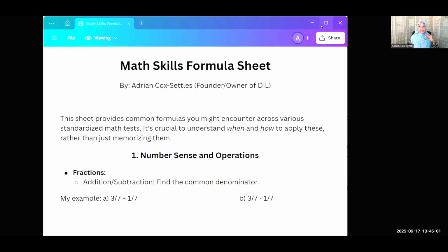All right, so let's get started. Let me go ahead and share the material so that we can get started. All righty, here we go. Are you ready? I'm going to share with you my formula sheet, and I'm going to go through and do these problems, talk it through, and let's see. Okay, so let's get started.